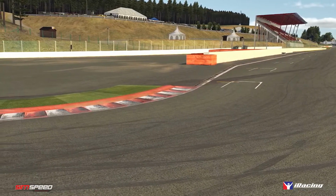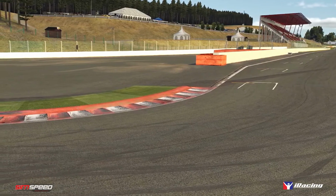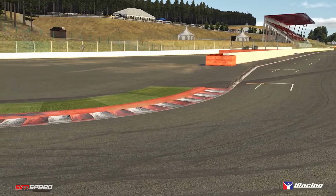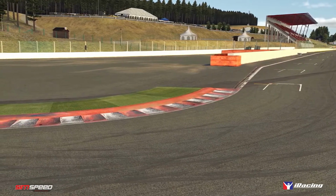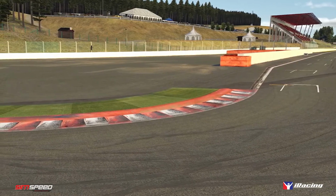No Ben Fuller tonight. No Ben Fuller tonight, so that's going to leave the door a little bit open. It will be one of his 4 drop rounds, you would feel, here at Spa-Francorchamps, maybe looking for a little bit of easier time of things right now.